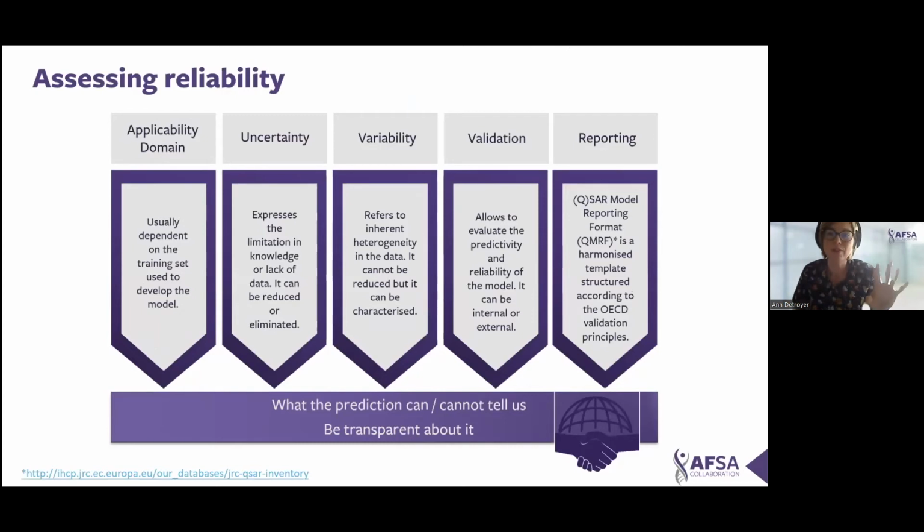And as you see, it's fivefold. This fivefold information starts with looking into whether your predicted chemical is in the applicability domain of the model. Usually this is built into a model and it will automatically give you an indication of whether your molecule is in the applicability domain or it isn't.